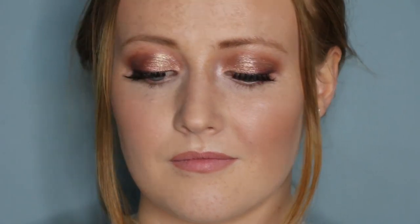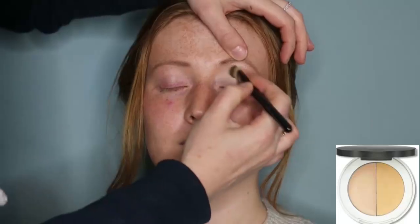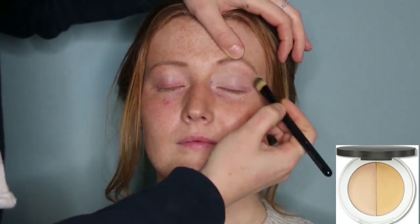So I'm finally getting around to showing you the makeup trial that I did with my sister for her wedding, and this actually did turn out to be the exact makeup look we did for her on her actual wedding day, which has been and gone.